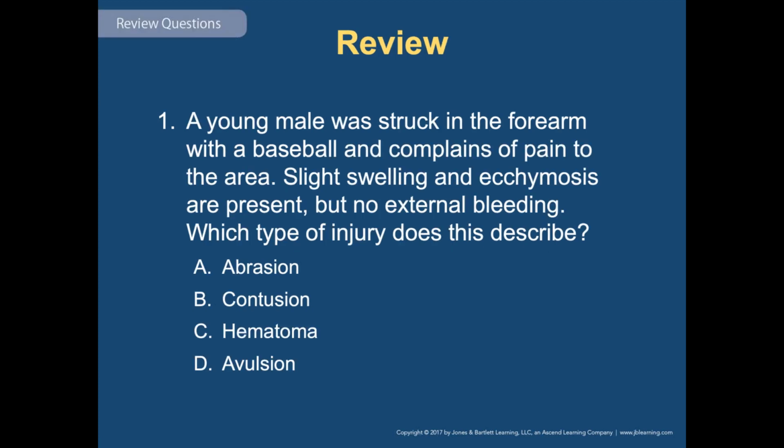All right, we're going to do a review real quick. I'm going to let y'all review test question number 1, and then I'm going to let y'all have a night. A young male was struck in the forearm with a baseball and complains of pain to the area. Slight swelling and ecchymosis are present. You note external bleeding. What type of injury does this describe?